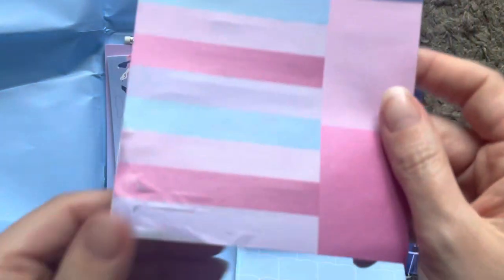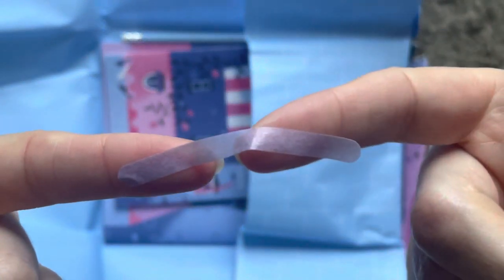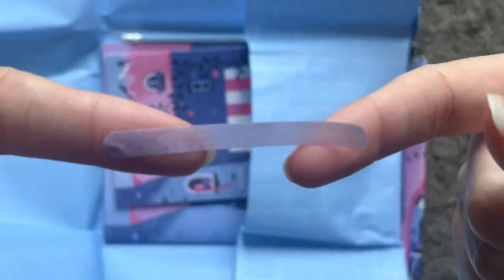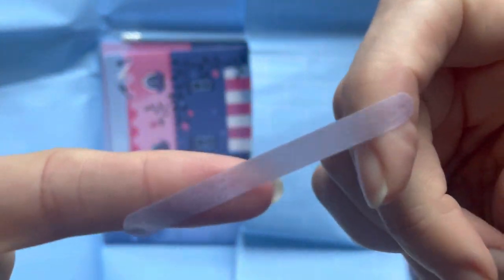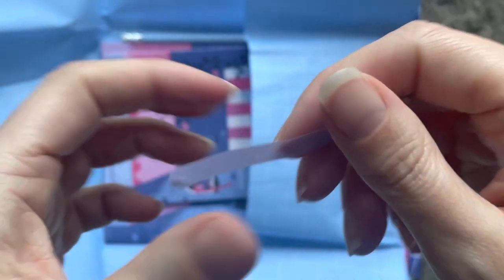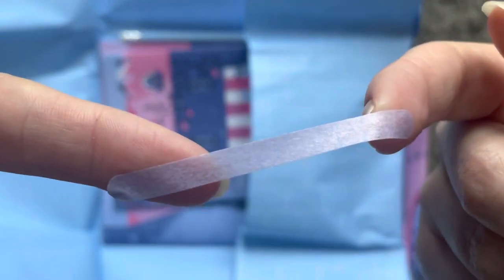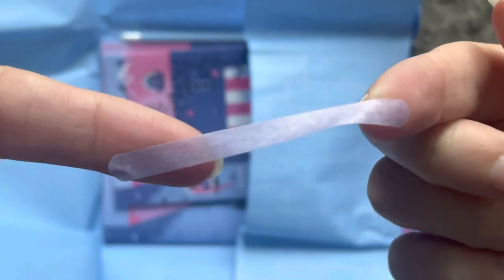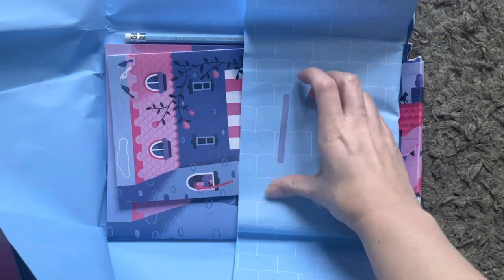Pull this one off, that's already coming off. There you go. So they are a little bit like see-through. They're very sticky actually. I know it is tape and it is a sticker and they're meant to be, but sometimes stickers are not that sticky. That looks a bit silver now, but it's purple. It's looking silver. Just stick that on there.